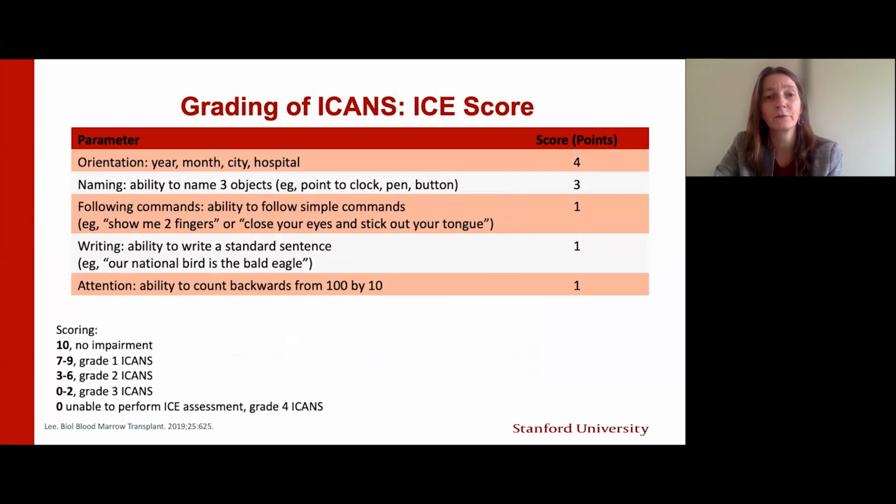This idea of grading ICANS has evolved into something that's called the ICE score. And so we ask the patients every day, and check whether they're oriented to time and place, whether they're able to name objects, if they can follow commands, write down a sentence, and whether they are able to count backwards from 100 by tens. And based on the score, then we assign them the grading of an ICANS if it's present. So this is a very useful system that's easy to use and makes it easier to compare the severity of the neurotoxicity across multiple trials and multiple CAR T-cell products.